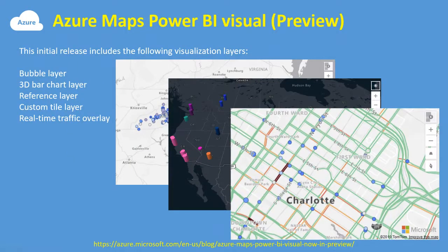Something pretty cool, the Azure Maps Power BI visual has gone into preview. This is something that's interesting, check it out, especially if you're into Power BI. There's a bunch of extra stuff that you can do now in Azure. They've got a bunch of different map types. I've thrown a few up there for you.